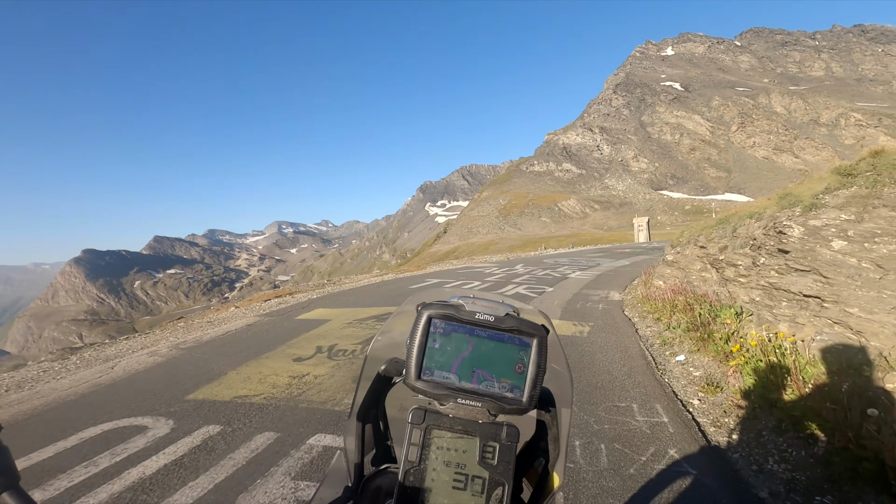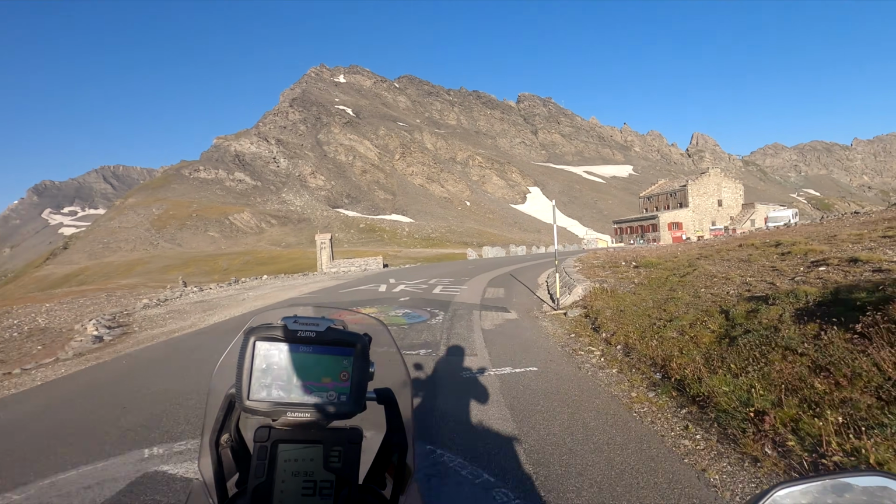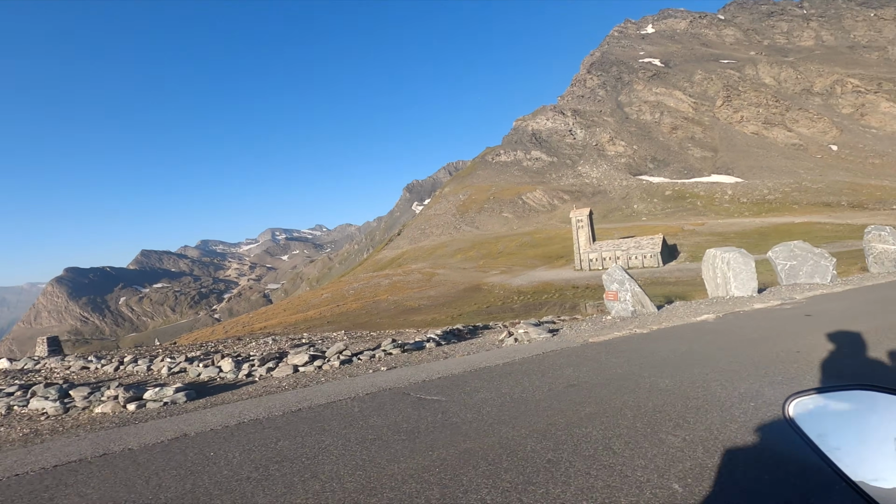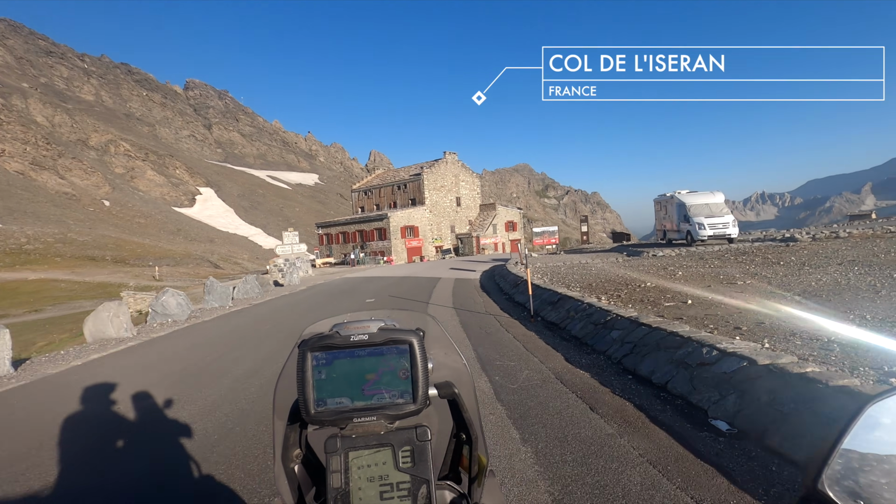Getting close to the top of Col de L'Iseran now, and that's it. The top with this old church here and a restaurant.